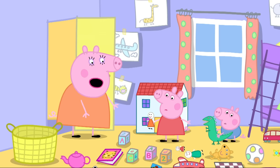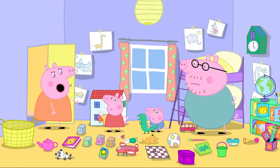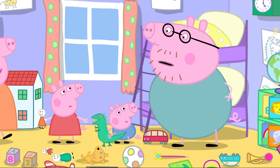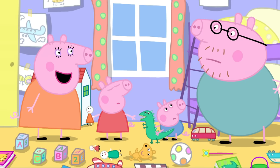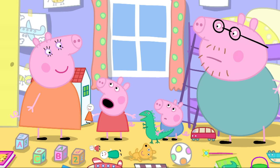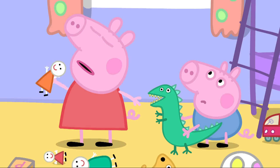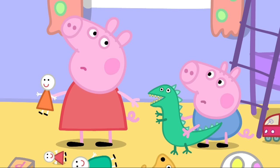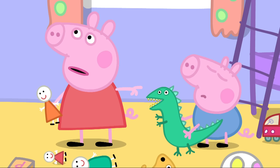And look at all this mess on the floor. Someone could trip over and hurt themselves. Someone did trip over and hurt themselves. Oh dear, poor Daddy Pig. Come on, children, let's do a bit of tidying up. But, Mummy, we're playing dollies and dinosaurs. You can play again when you've tidied up. But it's all George's mess.